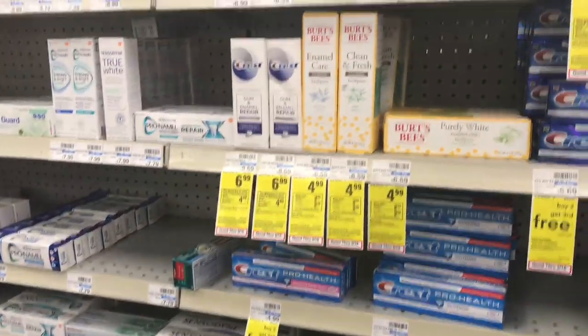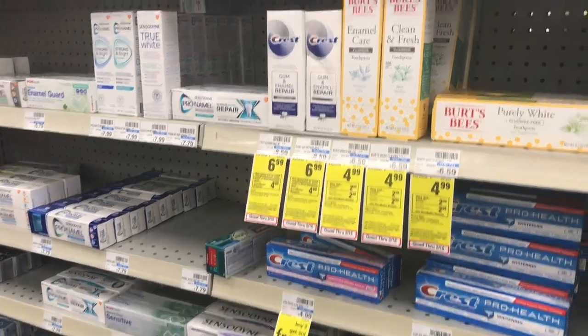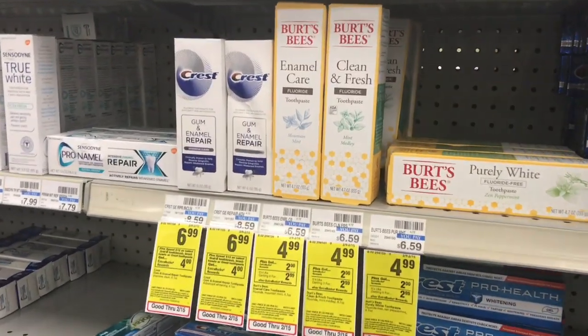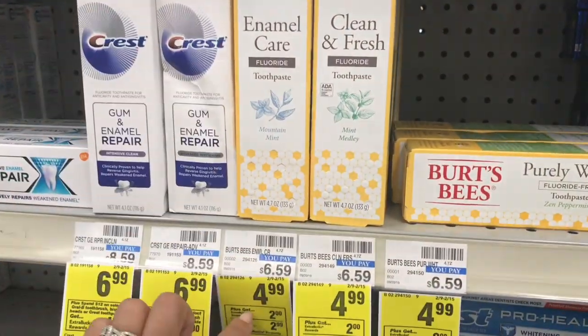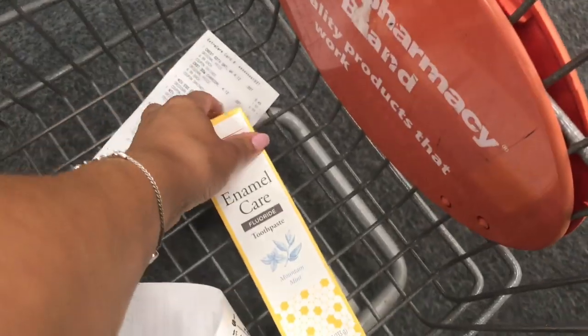And I'm going to go ahead and use my digital coupon, guys. I'm going to save my paper coupon for another time. So I'm going to go ahead and grab this one here, $4.99, get back two. We have the $2 digital. Going to go ahead and put that in my card.